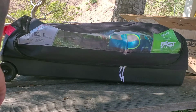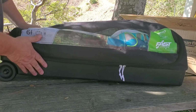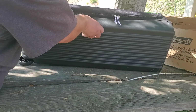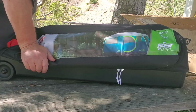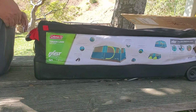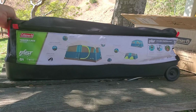Okay, off the bat, this is the 6-man. It's a 13-foot by 7-foot, supposedly. I like the bag. It's got wheels, so I can drag it instead of carrying it if I need to. It's got a solid plastic bottom. Got good sturdy handles. I like the bag anyway.